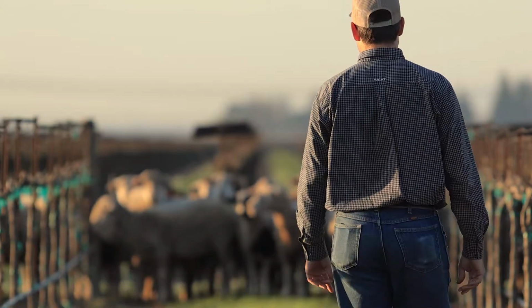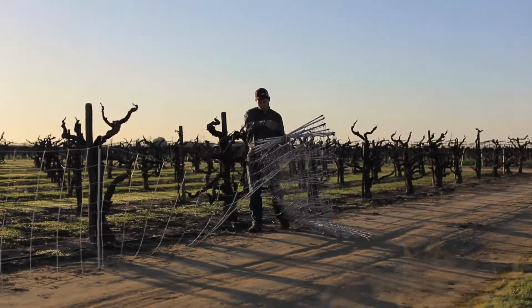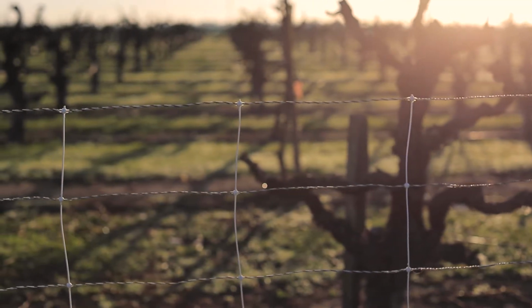When it comes to setting up for the sheep to graze at a vineyard, the process is actually fairly simple. A few days before you want to haul them in, you have to show up and bring your usually electric fencing. Other than that, you just bring in a water trough and drop the sheep off, and they're pretty self-sufficient.